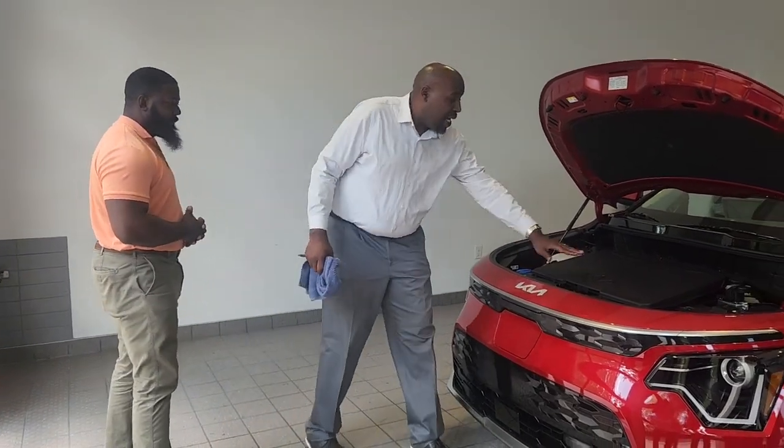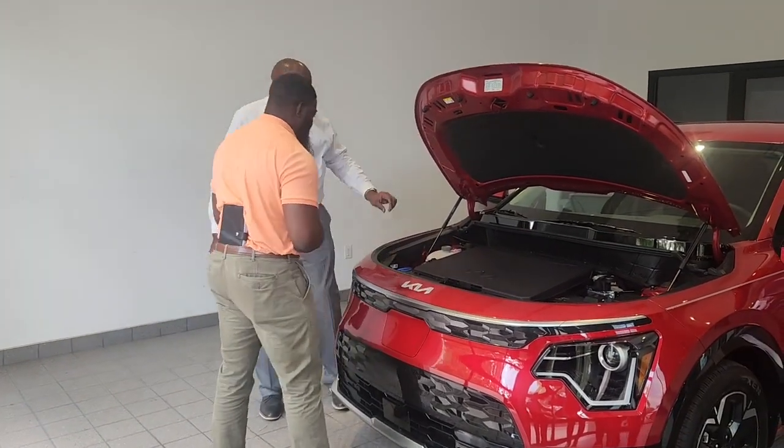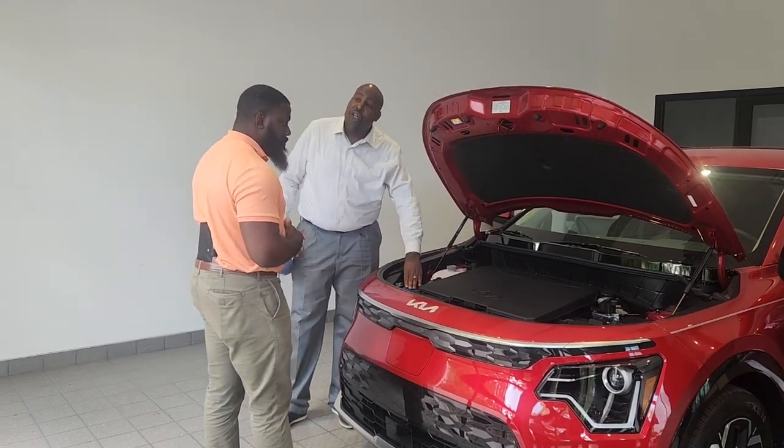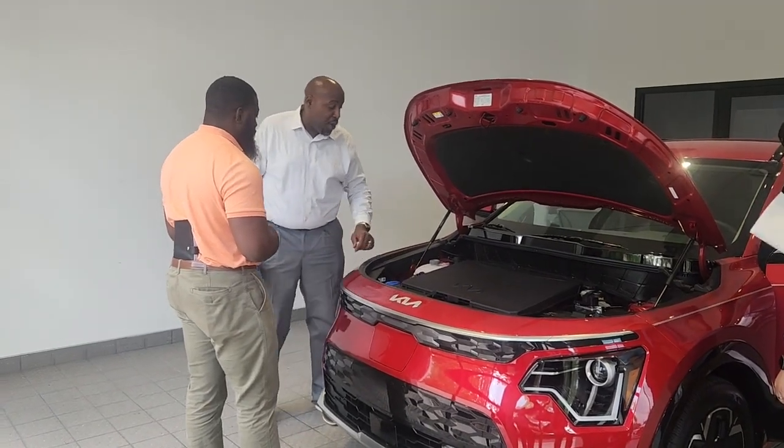Right. So now here we go, all of your refillable containers. Now, the refillable containers that have the colored lids as opposed to just black, those are the ones where if you want to top it off yourself, you can. So this is for your windshield wiper fluid.